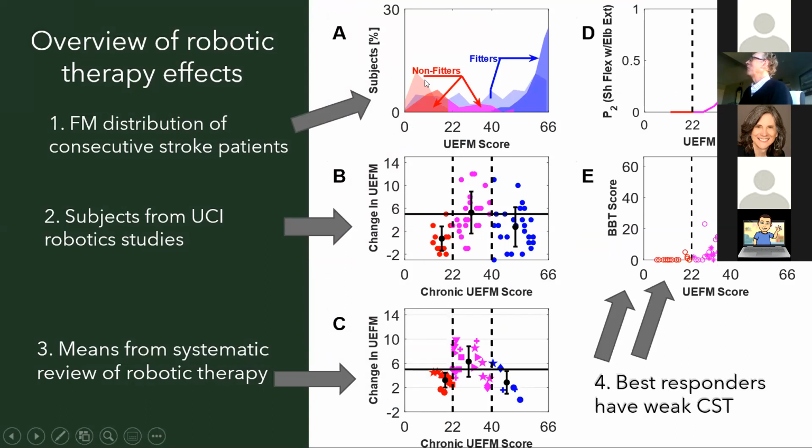So up at the top here first, this pink color, the bright pink and then the dark blue, this is the distribution of consecutively enrolled stroke subjects. We garnered, Mara Senesh did this work, the PhD student. We garnered data from several sources to get this.